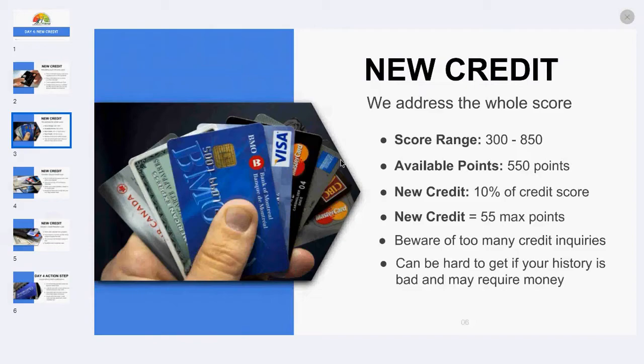So what new credit does is tackle that 10% of your credit score. You see, we showed you about the 80%, but this 10% will get you to that 90%. So 10% of your score is contingent upon new credit. Now, what that means is new credit equals 55 max points. That's the maximum amount of points you can get.